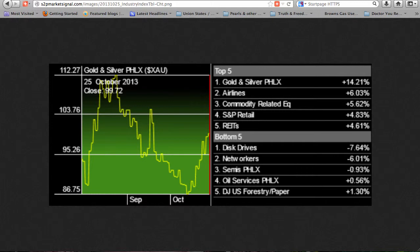Networkers continues in the bottom 5. Semis has entered the bottom 5. Gold and silver has left the bottom 5 and now leads the top 5. Banks and brokers have left the top 5.